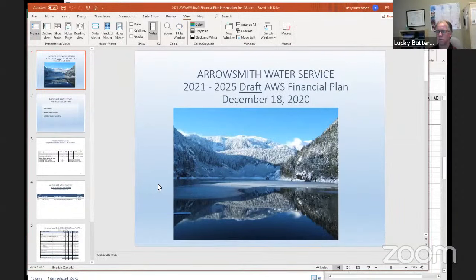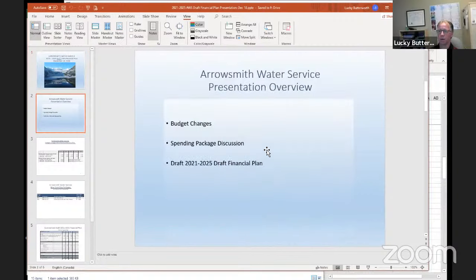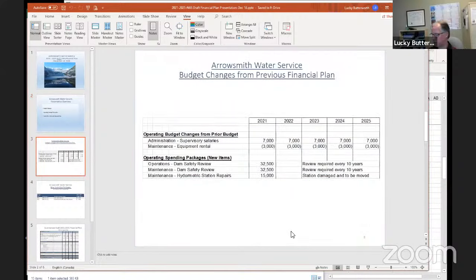Okay, this is just a presentation on the AWS budget for 2021 to 2025. We'll just go through the budget changes. We've already discussed some of them in Joe's report, the spending package discussion, and this draft financial plan. So it should be really quick. Our budget changes: there's just a few items where we added in some supervisors' wages into the administration. Previously, there was none, so we put 5% of our chief water operator wages into there as a line item.